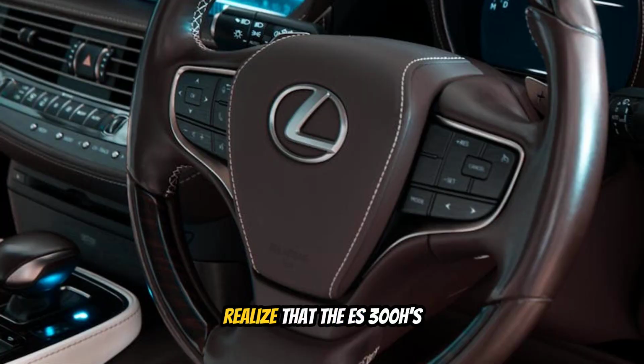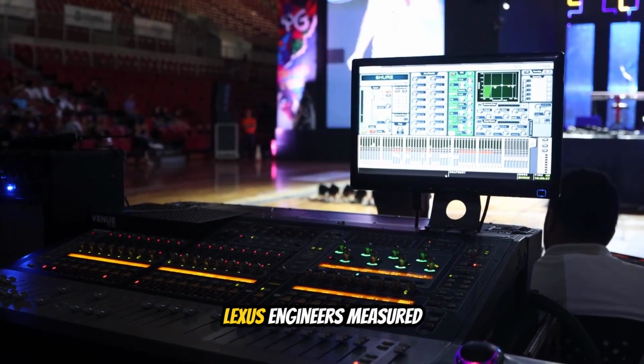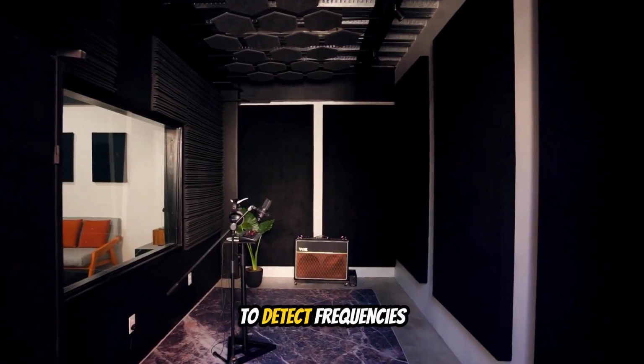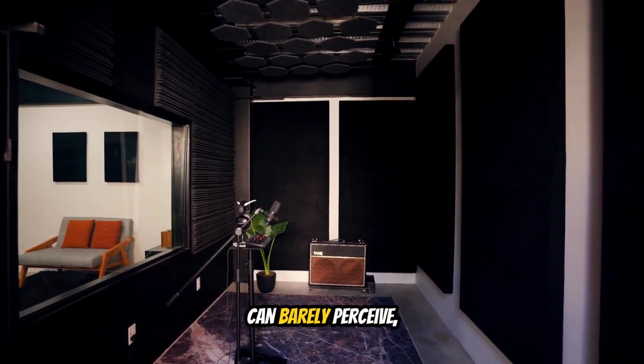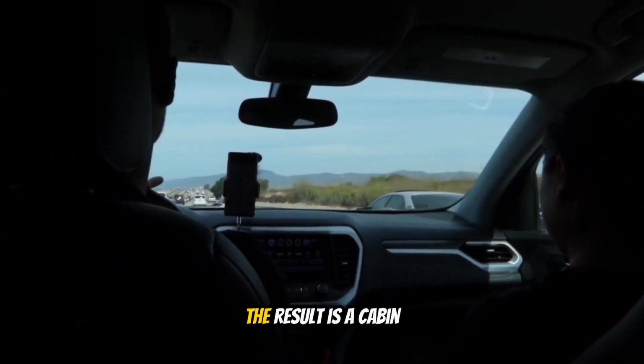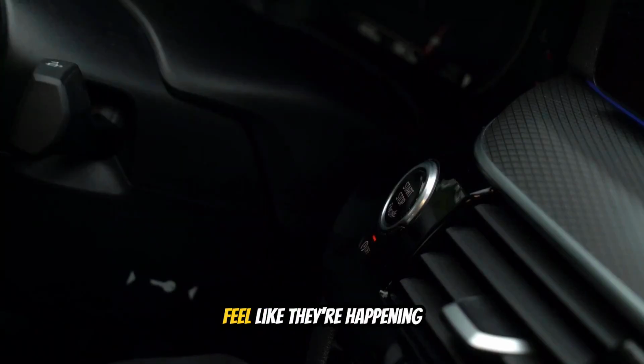Most drivers never realize that the S300h's interior was constructed with the same acoustic engineering principles used in recording studios. Lexus engineers measured sound intrusion with instruments calibrated to detect frequencies the human ear can barely perceive, then eliminated those intrusions one by one. The result is a cabin so quiet at highway speeds that conversations feel like they're happening in a living room.